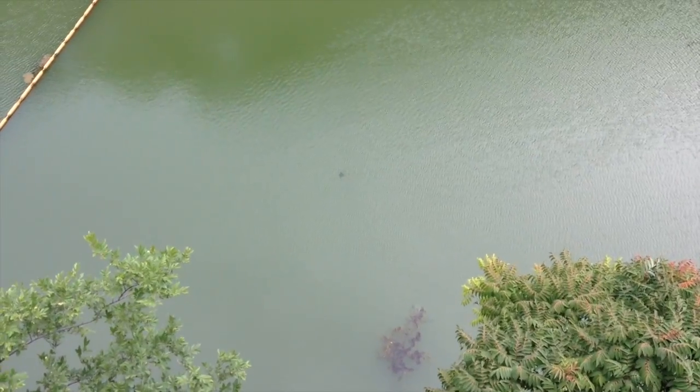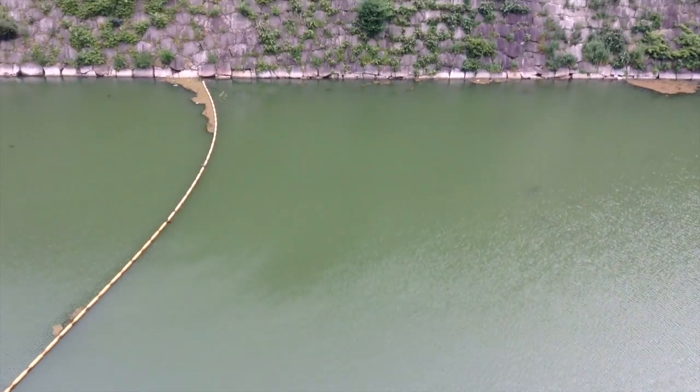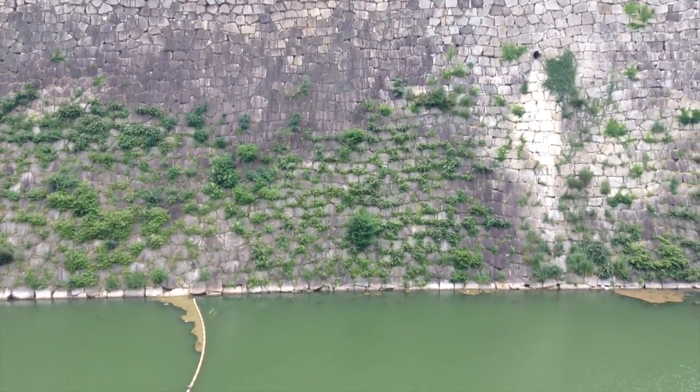No idea if it'll turn out, but this little turtle just doing his thing in the moat. With big stone walls.